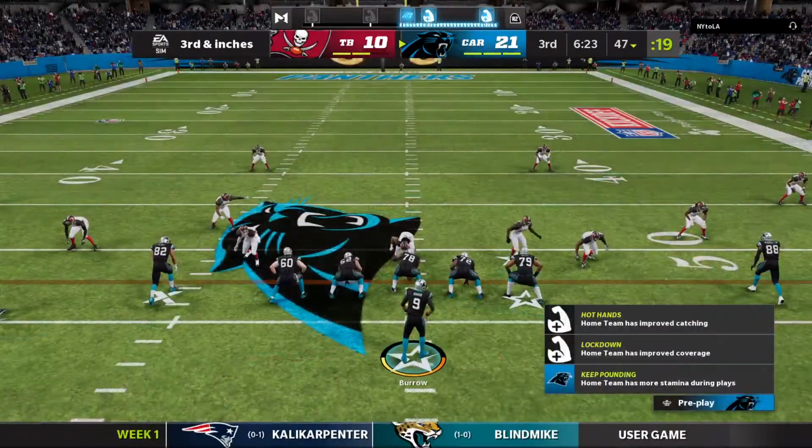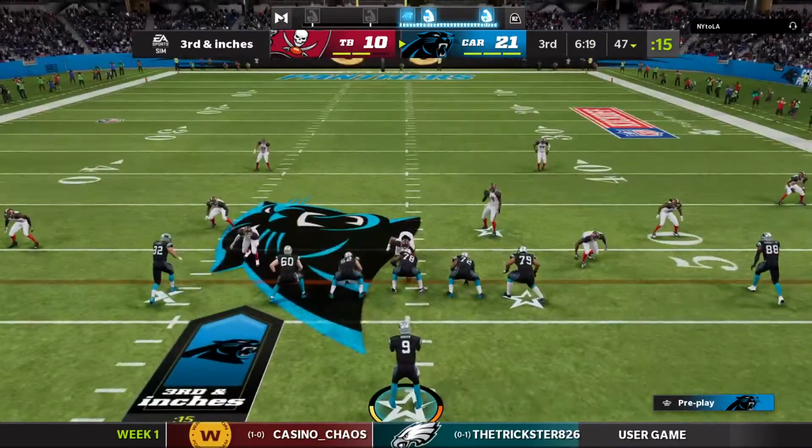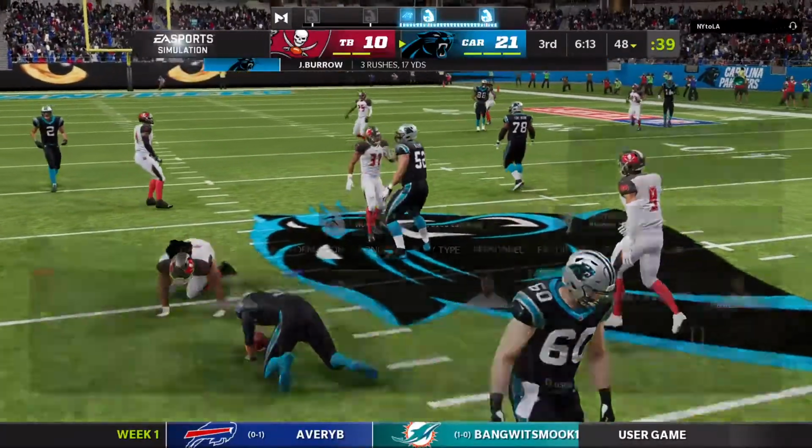And how about the dime look here? 6 DBs on 3rd and inches. Daring them to run the ball. And he'll get nothing out of that one.